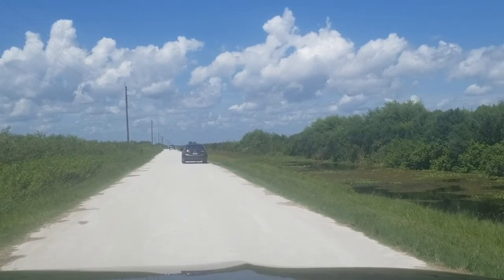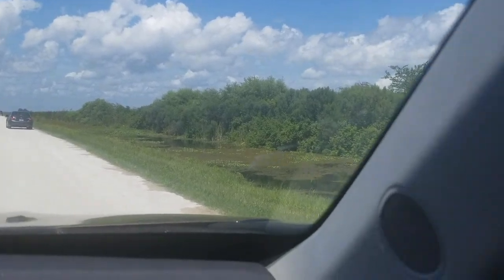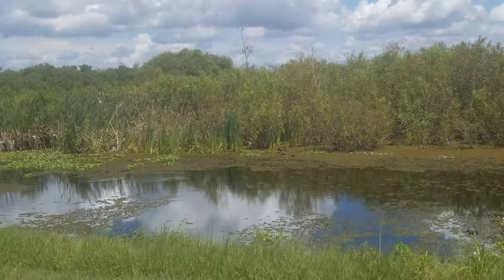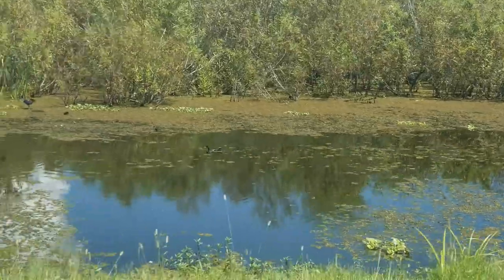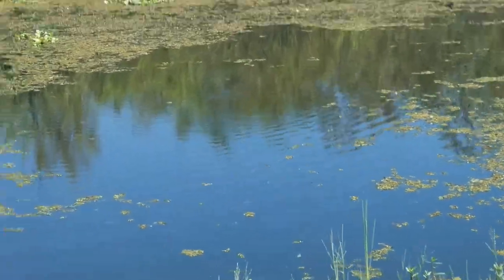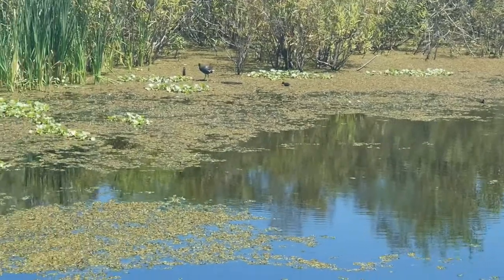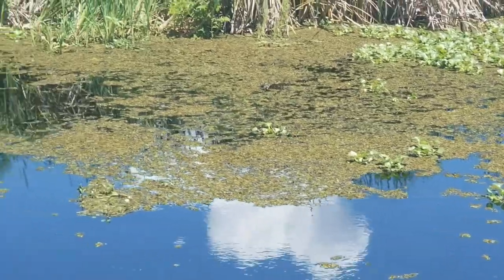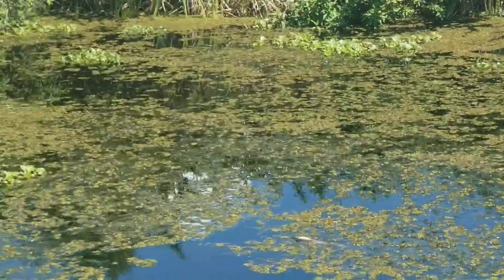There are many cars in the front driving slowly to enjoy and take closer looks of the wildlife areas here. I see some birds here. I don't know their English name, but in Bengali they are called dahuk. I'll focus on one of them once I find them again.